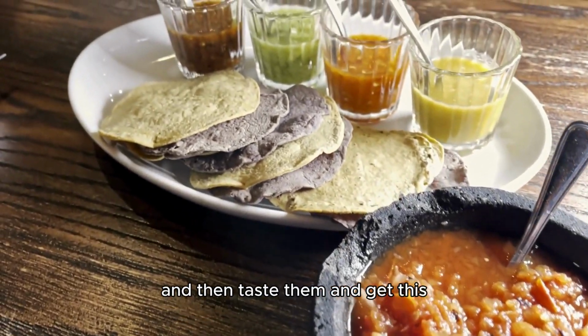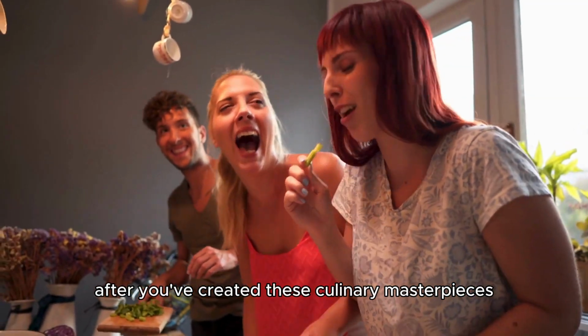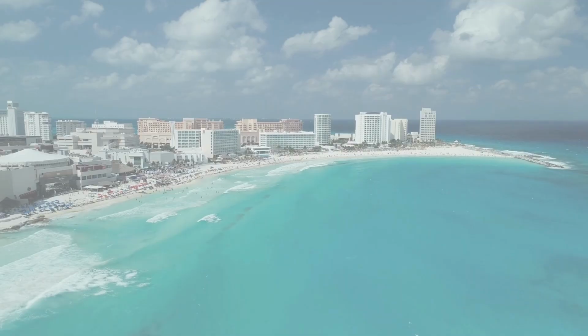And get this, it's not just cooking, it's a feast. After you've created these culinary masterpieces, you get to sit back, relax, and enjoy them with everyone you just cooked with. How cool is that?